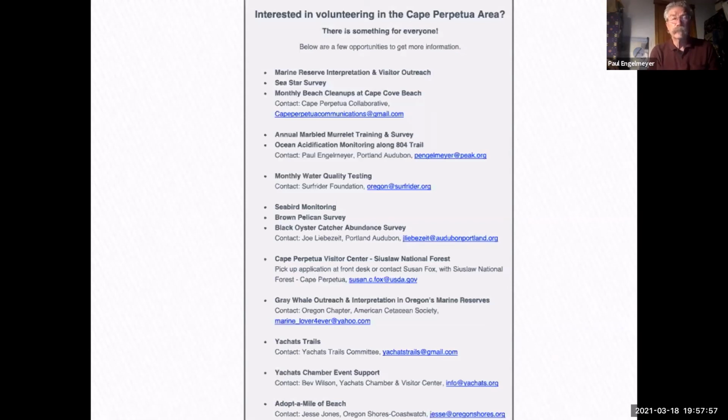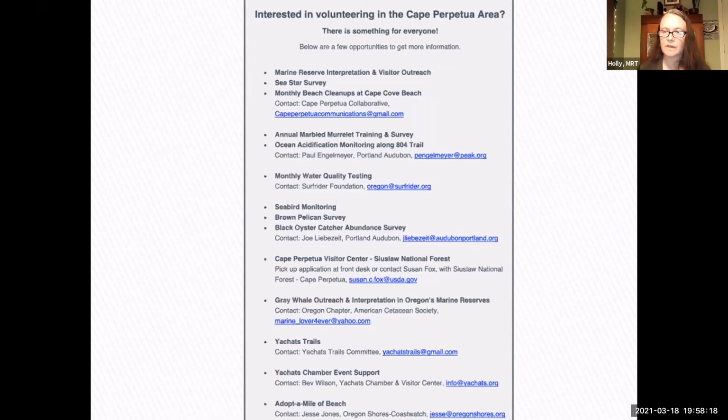Some of them are Surfrider, some of them is Joe in Portland, and if you're interested in whales, you can be a part of the Whale Watch with the Cetacean Society, and you could be a part of the Trails crew. And so there's opportunities for all of those. Great. We'll be sure to include that list to the volunteer list when we send that out.